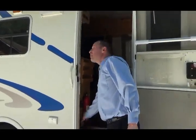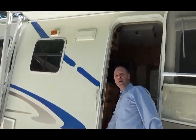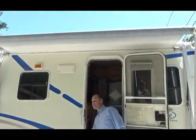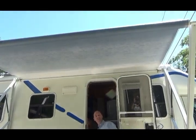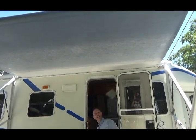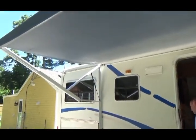Has a power awning now. It never had a power awning before. So before we never put the awning out because it was too much of a project. Now it's very simple. Covers a lot of area. Very nice.